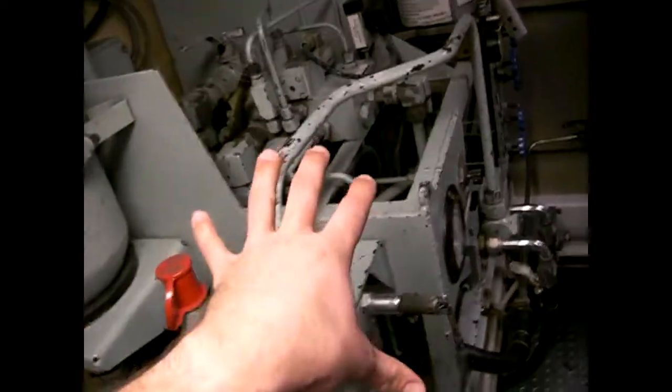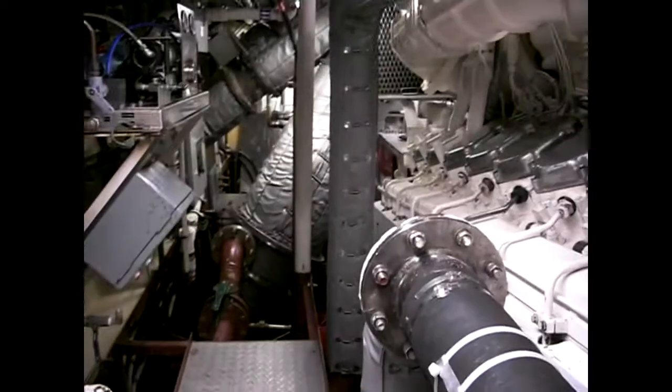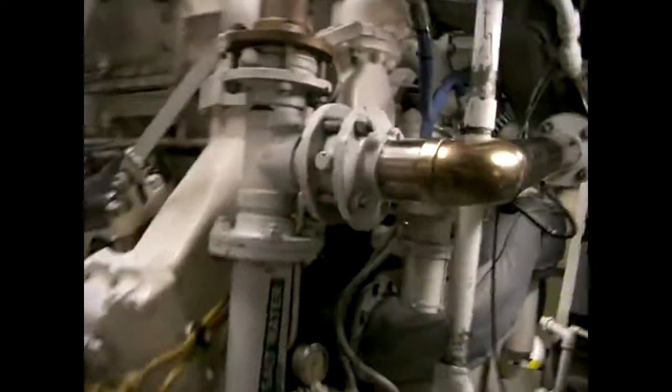And around backside here we have fins. This right here is a fin, and then we have another fin right there on the other side. That's used for stabilization when we're in rough seas. So anyway, this is around the outboard side of the mains right here, and we got an RO unit right there. You can kind of see it right there. That's one of the systems we make all our water with. And the other side is pretty much the exact same, so I won't put you through that again.